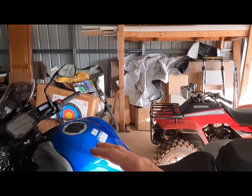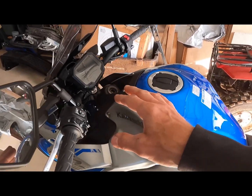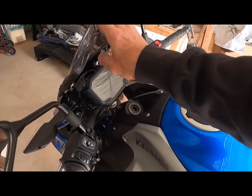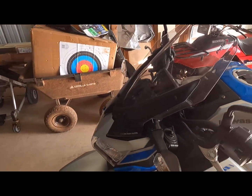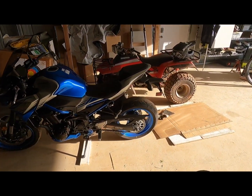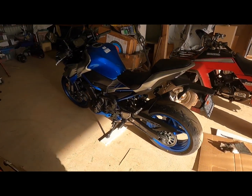For those of you who saw the video about the handlebar risers, I put it back to stock configuration, and I still kept the Puig windscreen on it, and it will be up for sale. Now, if someone buys it and they want the handlebar risers, I will include them, no problem.